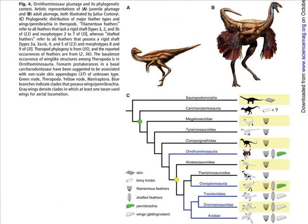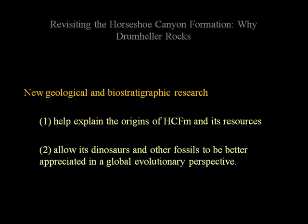Fairly important. Also important because there's a lot of insight that we can glean from these fossils about how feathers evolved and what their original purpose was and where they show up in the evolutionary hierarchy of dinosaurs. And if you want to know more about that, corral Francois. It's not a talk about that today.